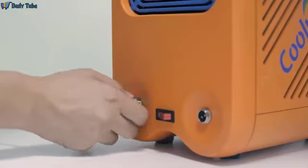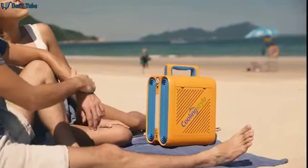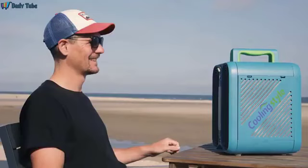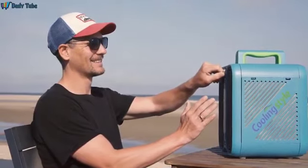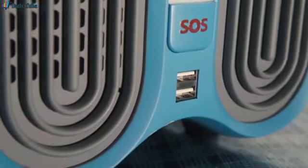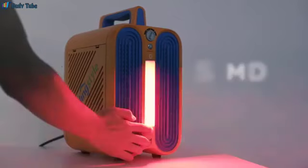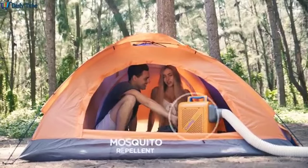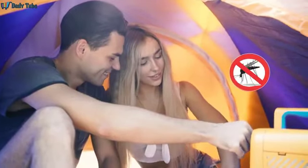Cooling Style can be used with a standard power plug, a car charging adapter, or the included battery. You can manually adjust the fan speed and cooling settings in order to adapt to any situation and enjoy big cooling power in tiny size. There are two USB charging ports included and a powerful LED light that can even be turned into an SOS mode. Furthermore, it features an ultrasonic mosquito repellent that helps you get rid of mosquitoes wherever you are.